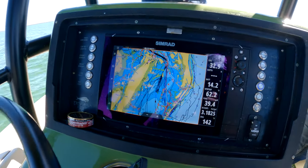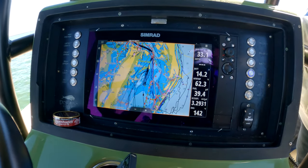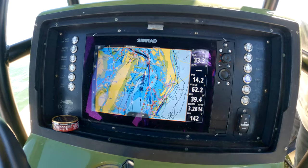All right, so as you can see, we're doing about 33 miles per hour, burning at 3.2. We were doing 3.3 a second ago. Oh, we got 3.3 there. Very fuel efficient on this 25 Dorado. There's one thing we all love to see, and that's a fuel efficient boat. This has a 350 Mercury Verado. We're doing 33 miles per hour, more or less, getting about 3.3 miles per gallon. This one in particular tops out at about 55, but the fuel economy is absolutely fantastic.